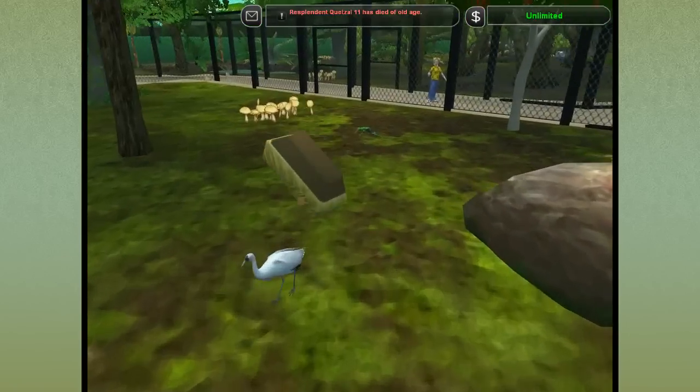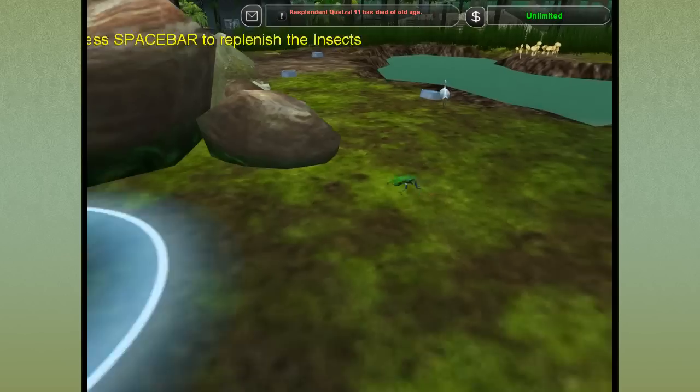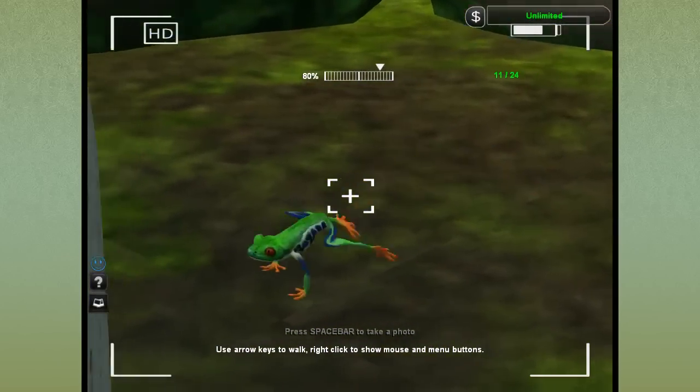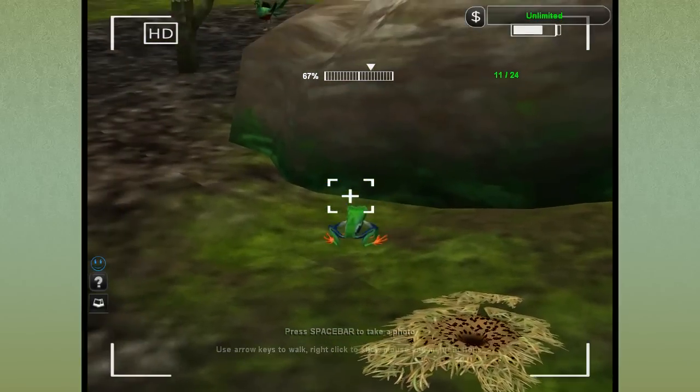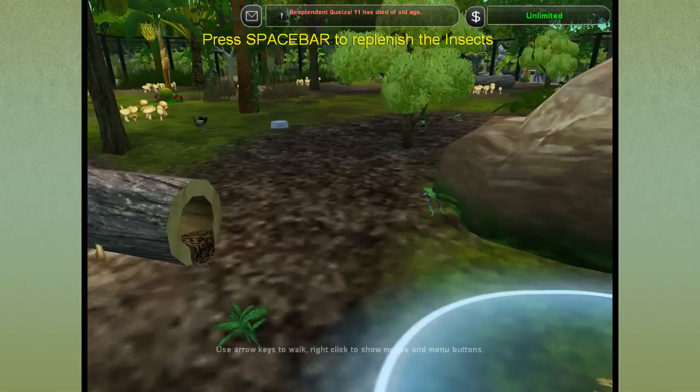Hello, little crane. Look, it's one of the frogs. I was hoping to see you, you adorable thing. Are you coming to eat some insects? Or are you just being cute? Nope. Oh, there's more of them. Oh my goodness, I didn't expect to find them over here.